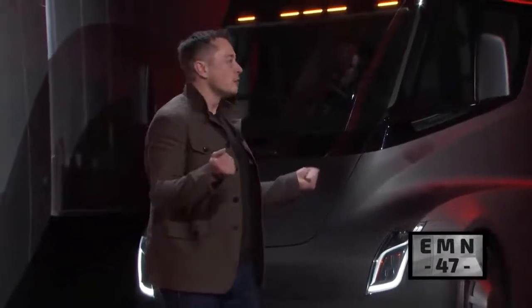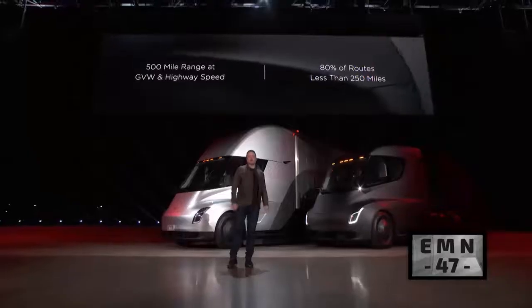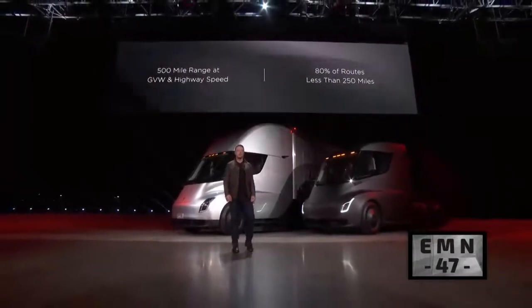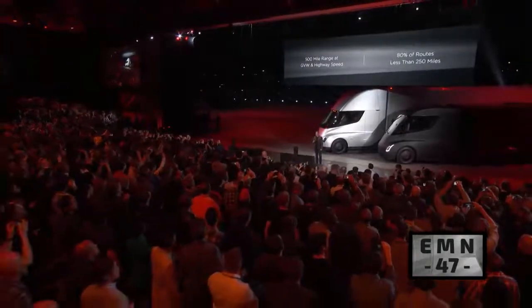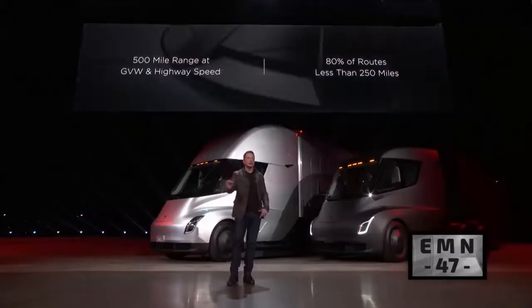Now, one of the biggest questions we've been asked about electric trucks is, well, how far can they go? Let's find out. So, 500-mile range. But what does a 500-mile range mean? And by the way, it's 500 miles at maximum weight at highway speed. So you're doing like 60 miles an hour.